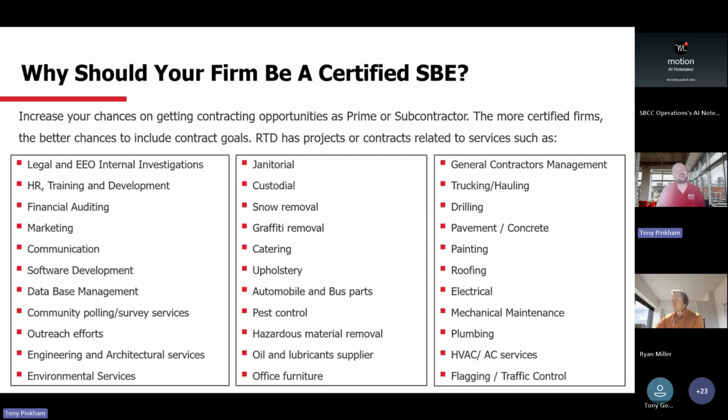We have a lot of caterers that we try to utilize for company outings, things of that nature: automobile, bus parts, office furniture, anything you could think of, painting, roofing, electrical, HVAC, plumbing, flagging, traffic control. We do it all. So if you don't see your specific scope on here, I wouldn't get too concerned with that, because we don't know what's coming down the pipeline.